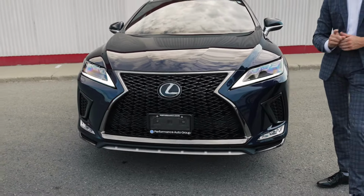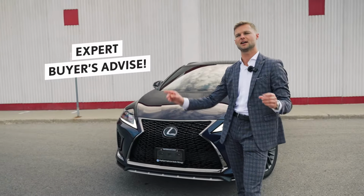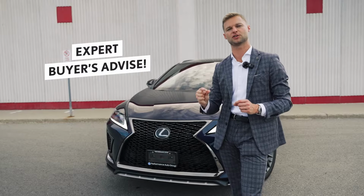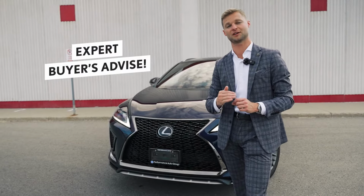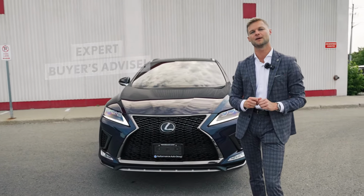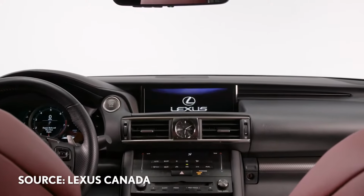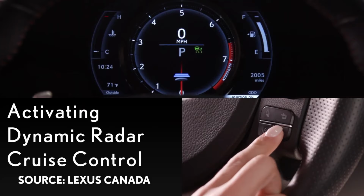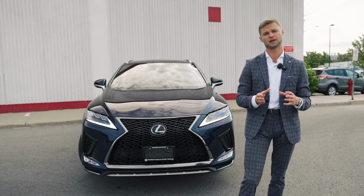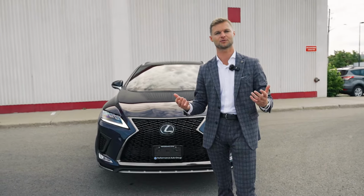So when you're car shopping, even if it's the same package, 2016 versus the 2017, in Canada at least, the 2017 got some more safety features standard that in the 2016 you would have to get fully loaded. So that is a little bit of expert buyer's advice. If you're looking at an F Sport Series 2 or a base model or a luxury, it's not going to have the radar cruise, the lane departure alert, any of those safety system features in the 2016 unless you go to a fully loaded. But in the 2017, all of that stuff comes standard. So make sure you're looking at that when you're car shopping.